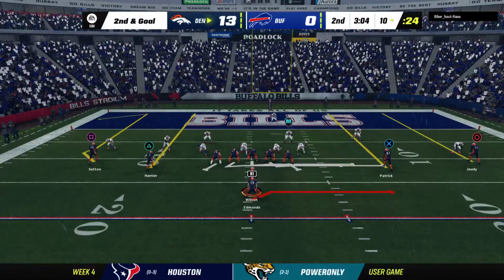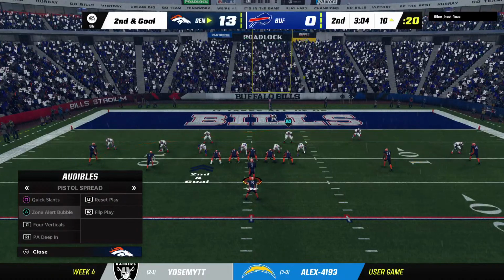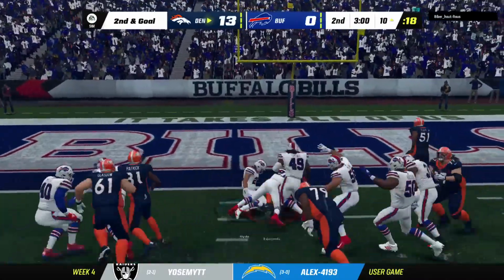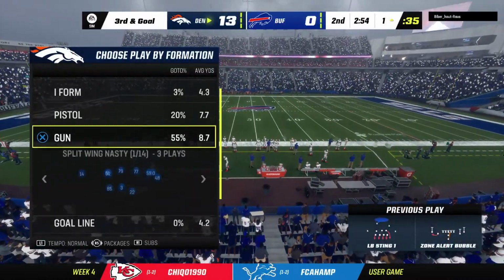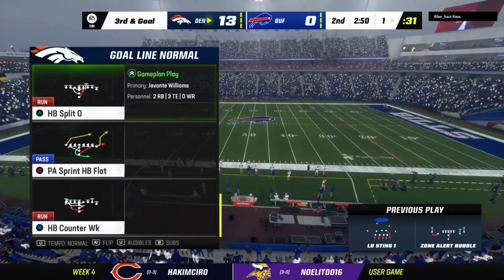They'll go again here from the 10-yard line on 2nd and goal. Now a run straight ahead with Edmonds. And he's going to bull his way down to about the 1-yard line. 52 yards rushing for him now to this point. So now things get interesting on 3rd and goal from the 1.